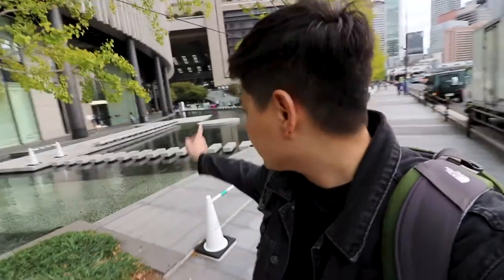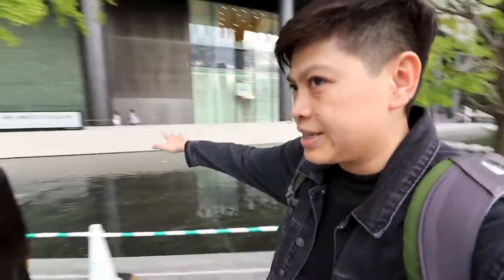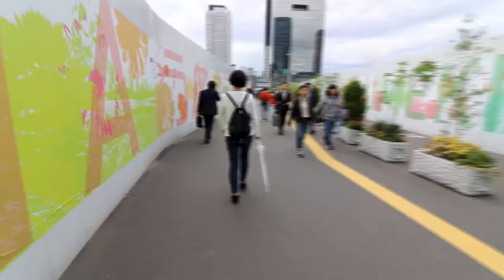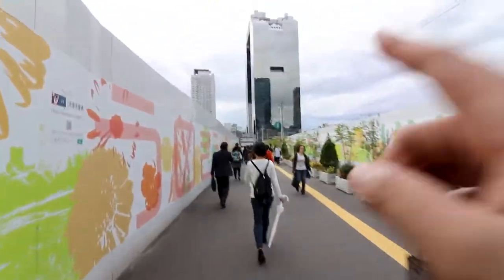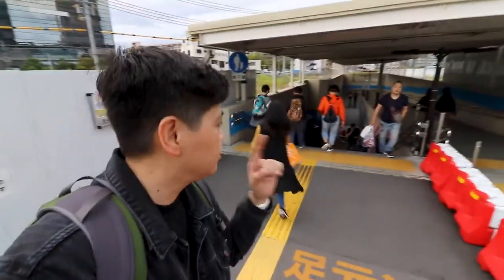If you're coming from Osaka-Umeda station, you should exit this side. So it's easy access going to the Umeda Sky Building. And we need to take this other bus.